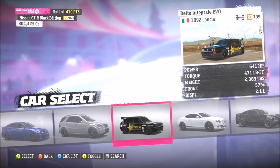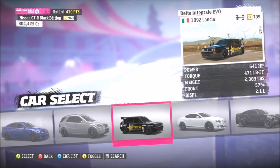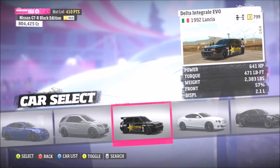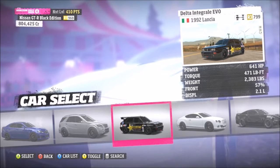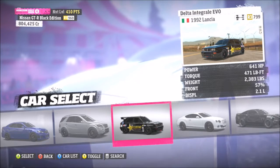This is my 1992 Lancia Delta Integrale. I don't know how you say that. Evo. I kind of made this like a rock star kind of rally car almost. I'm a big fan of Tanner Foust and those kind of the rallycross. I really do like rallycross, and I just tried to kind of mimic kind of what it is.